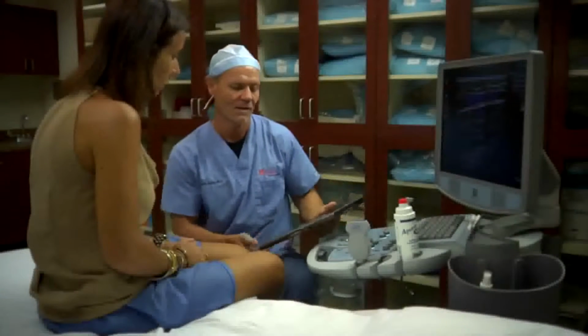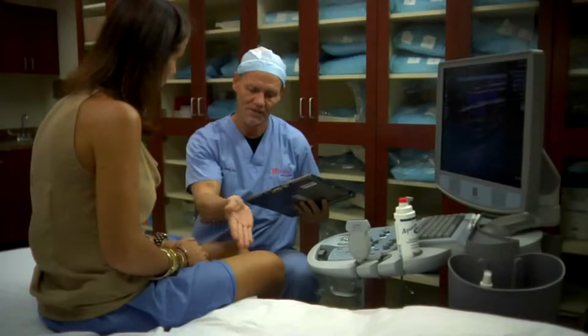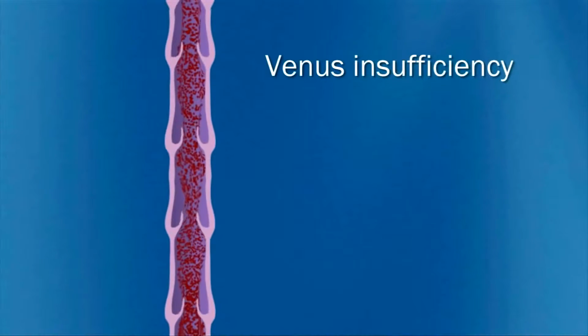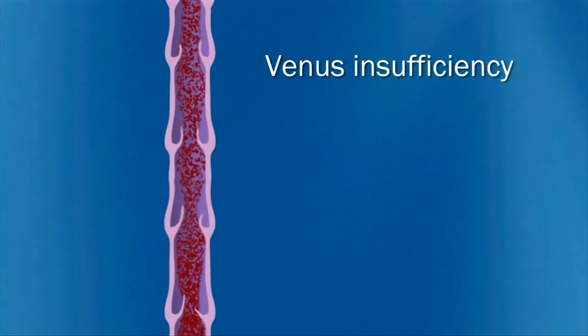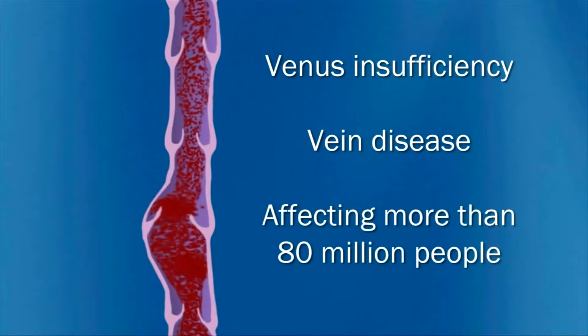To most people, they are a cosmetic issue, but in reality, varicose veins are a visual symbol of a deeper health issue. Venous insufficiency, more commonly referred to as vein disease, is a condition that affects more than 80 million Americans each year. If left untreated, it's a condition that can lead to more serious symptoms and vein disorders.